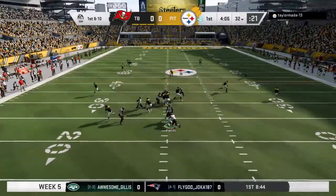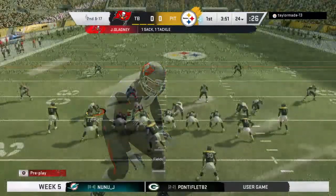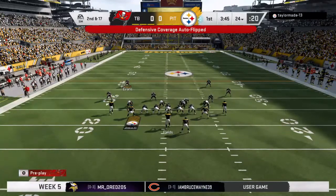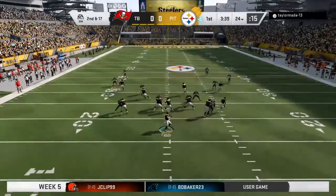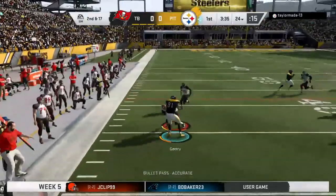Operating from the gun, Fields. Nowhere to escape, and he goes down. Now, following the sack, they'll look to make amends on a second down and 17. Looking to throw. Fields. He finds his tight end, Gentry.